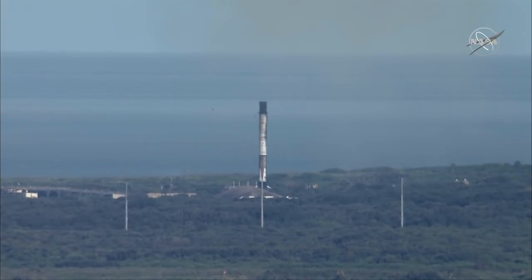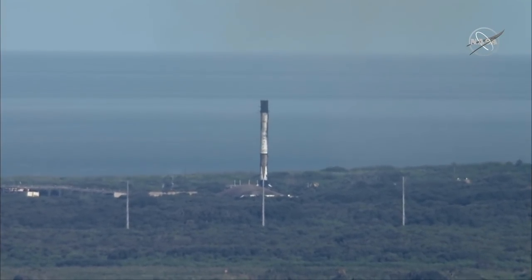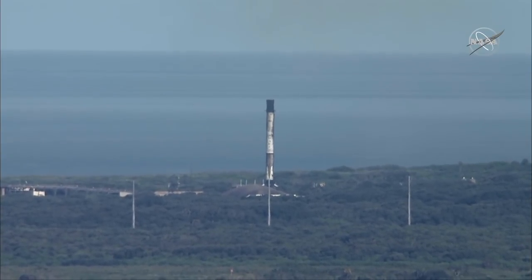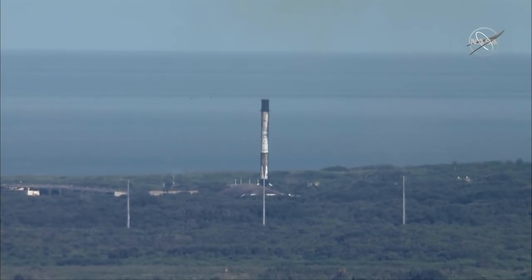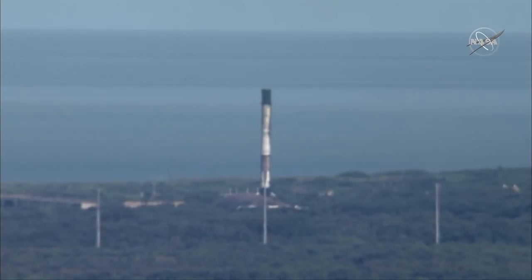Up next is deployment of Dragon from that second stage. Now when Dragon separates from the second stage, we will get the first glimpse inside its trunk. Dragon carries two types of cargo, unpressurized cargo in that trunk section, and pressurized cargo inside the capsule itself. At this point, we're a few seconds from Dragon separation, so let's listen in for the call out on the net. That should be very soon.